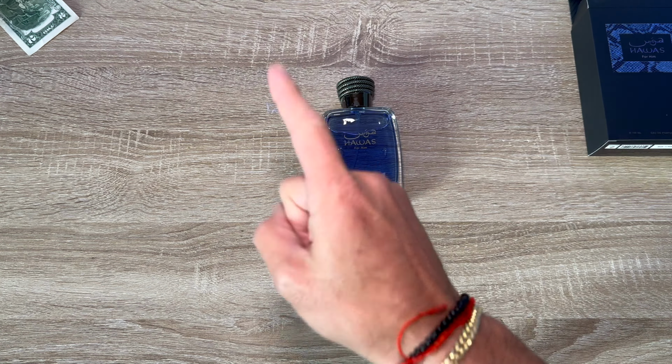I'm liking how it's smelling a lot more. The first rip, it was just smelling like something I smelled before, but now, I don't know, it's only been 2 hours, but I'm liking it. I'm liking it a lot more. So I'm gonna bump my 8.65 up to a 9.